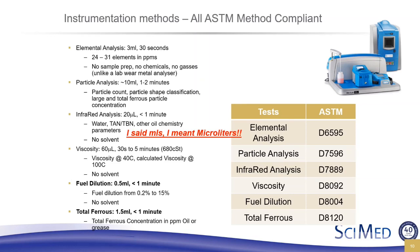So the methods that we use, I think I remember saying in one of the very first slides that a traditional off-site lab has many scientific disciplines employed to produce all of these results. So for elemental analysis, we use a technique called rotating disk optical emission. It takes 3 mils of oil. It produces 24 or 31 elements simultaneously in 30 seconds. No sample preparation, no chemicals, no gases, unlike the traditional lab type wear metal analyzer.